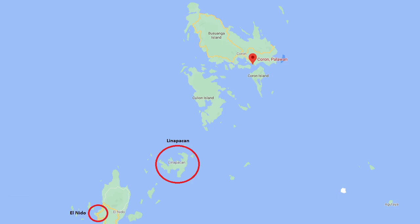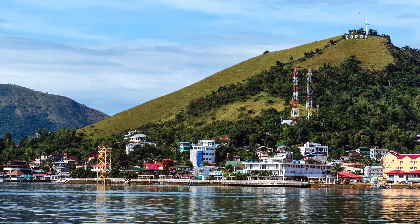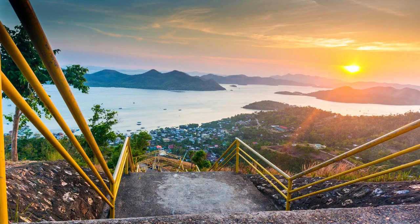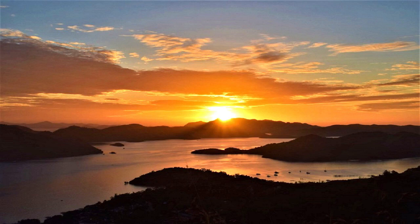Nido than Coron. The visit of Mount Tapyas, overlooking the city of Coron with its large Hollywood-style lettering, rises to 210 meters and offers a magnificent view of the Calamian Islands. Access is via a long staircase of 722 steps, the climb of which seems interminable. You should plan to hydrate yourself because there is no store in sight.